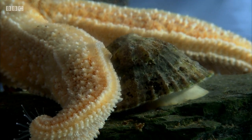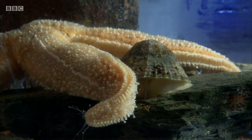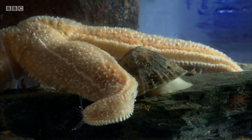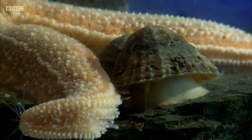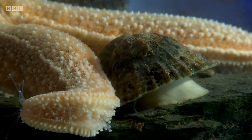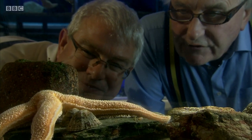I don't think I'd like to be approached by a great battery of sort of wiggly tube feet if I were the limpet. I didn't think they did this behaviour. There he goes, look at that. Yeah, it's really very agitated. It becomes like a sort of animated mushroom in the end, doesn't it? Well, we can't say that rock pools lack drama.